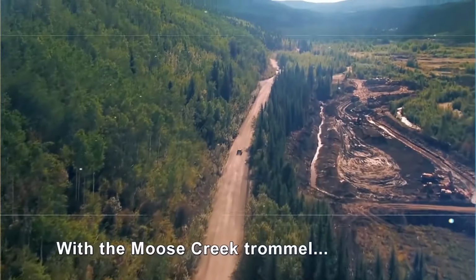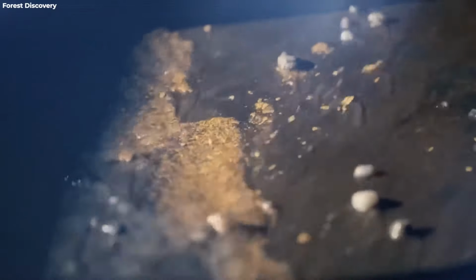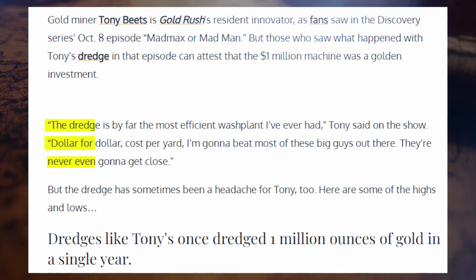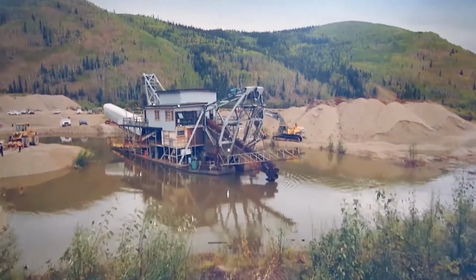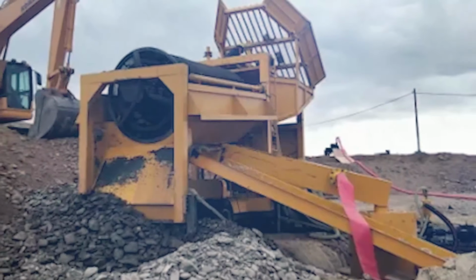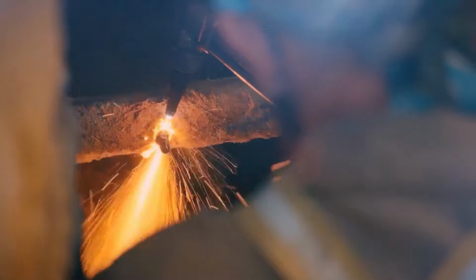His entire gold mining dream was built around the Viking dredge, a powerhouse machine that once filtered gold from mountains of dirt in the Klondike rivers. But even the best machines break down. And then, disaster struck. A crushing blow. One day, the Viking dredge caught fire, and in an instant, Tony's operation took a devastating hit. No one was hurt, but the damage was beyond simple repairs. Fixing it would cost a fortune, and time wasn't on his side.